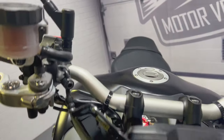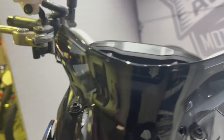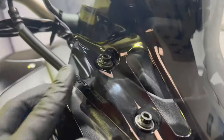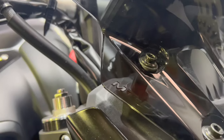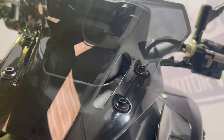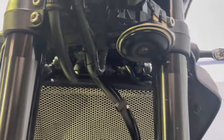Coming down the front, just have an aftermarket fly screen in there, all in nice condition. It's a genuine Yamaha one. All the headlights nice, as are the running lights. Both fork legs are in great condition, as you'd expect with the mileage. You've also got the added bonus of a radiator guard.